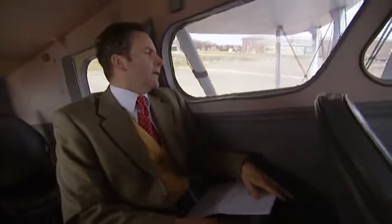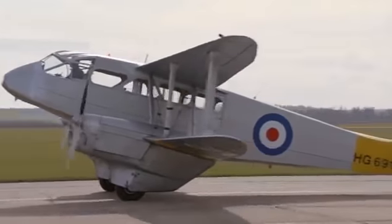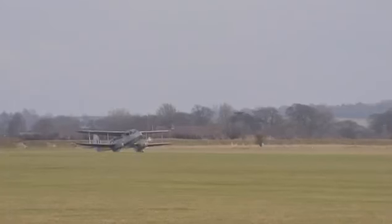The engine's just chugging along nicely. They sound very smooth, very strong at the moment. Let's hope that remains the case. For years, I've had a fear of flying, so... Why are you going up in a 1930s airliner, then? One would ask. Hey, you only live once.